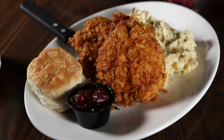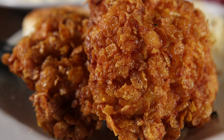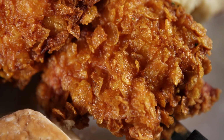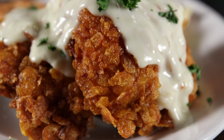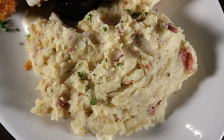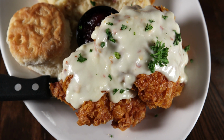And if you're a fried chicken fan, the Daisy Made chicken is a must order. 2 big plump chicken breasts. We batter them with Kellogg's cornflakes. It's topped with a nice country gravy, a little spice, and served with mashed potatoes and cranberry, and huge seller.